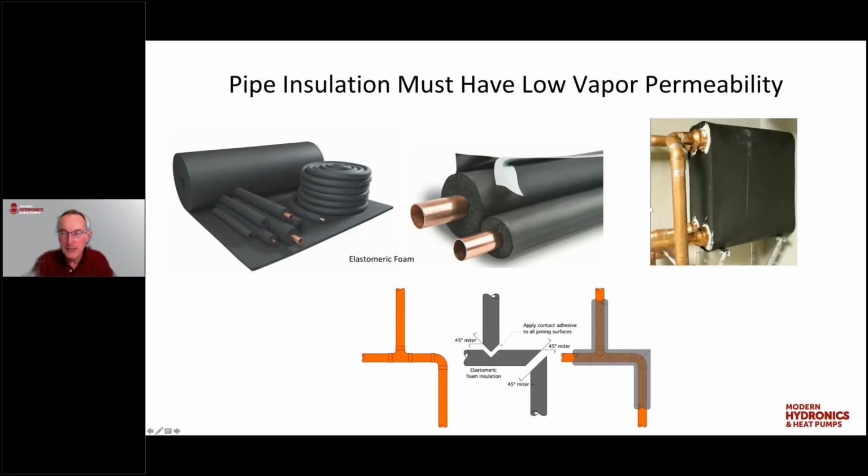Here's a brazed plate heat exchanger, a large one. You can see this has been wrapped up with a sheet product. This again is elastomeric foam. Just showing some details down here for nice, neat looking work. I'd like to see 45-degree miters cut, and then these would be glued together.